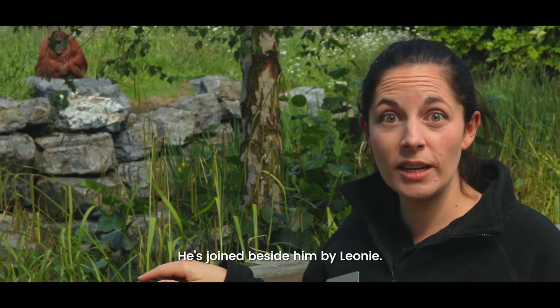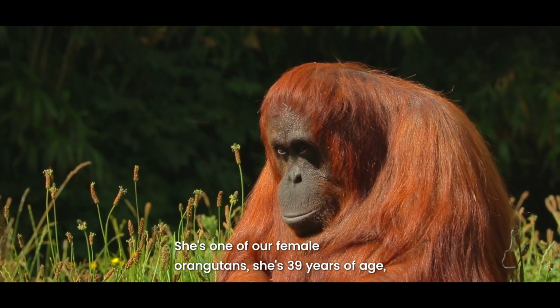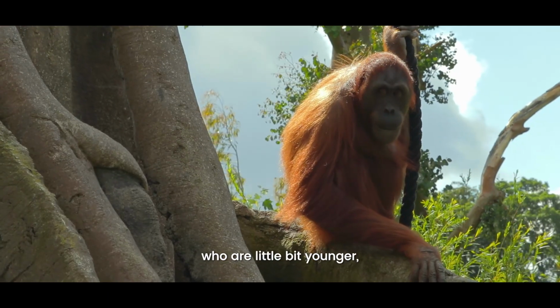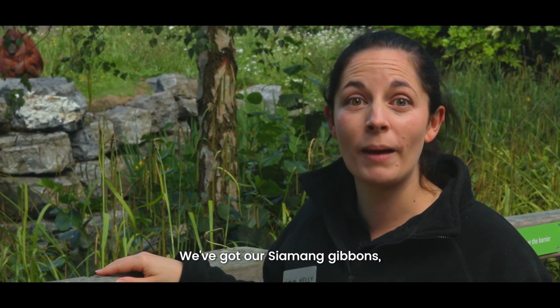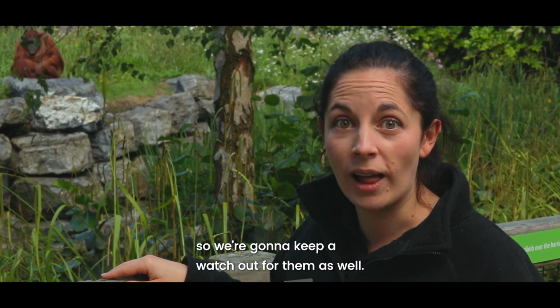He's joined beside him by Leonie. She's one of our female orangutans. She's 39 years of age and Saibu is 41 years of age, but they're joined by 2 other orangutans, Rena and Majur, who are a little bit younger. And also a different kind or species of animal here, we've got our Siamang gibbons. They've got a black coloured body, so we're going to keep a watch out for them as well.